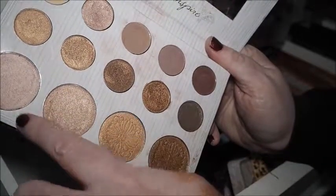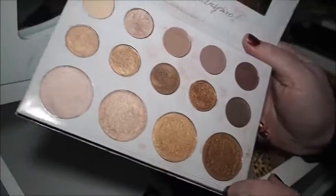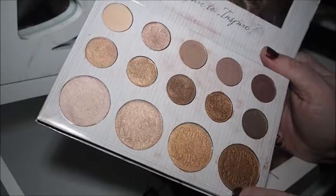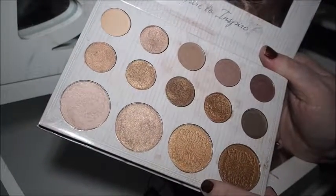And then these highlighters, these lighter highlighters, I love the fact that these darker highlighters are in it as well. Like these two highlighters I can use for eyeshadow once I've run out of these. So it will last me a long time. And yes, I'm keeping that one.